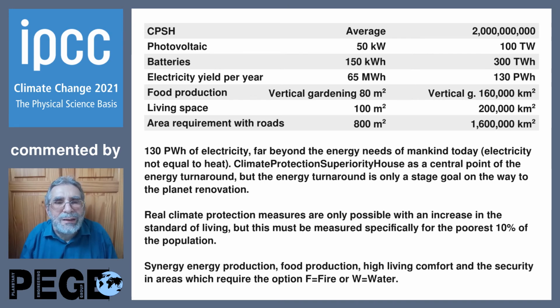And it's called Climate Protection Superiority House because the target is far beyond the energy transition. When only the energy transition would be the target, it would be called the Energy Transition Superiority House. No, this is only a stage goal in between. The real goal is the planet renovation. And for this, we have to use huge amounts of electricity to filter all the CO2 out of the atmosphere and split it in C and O until we have reached again only 350 ppm, which is considered a safe level.